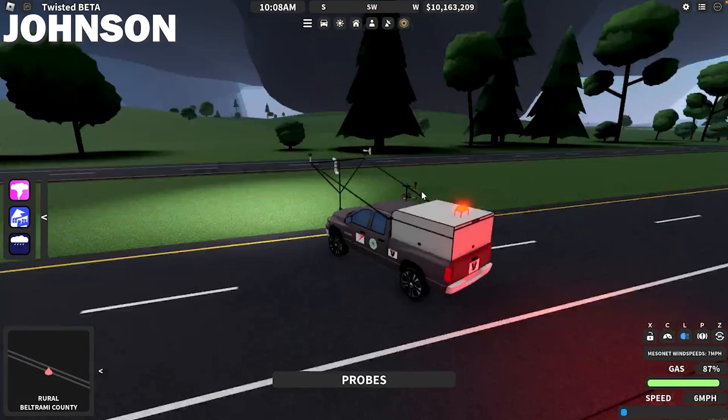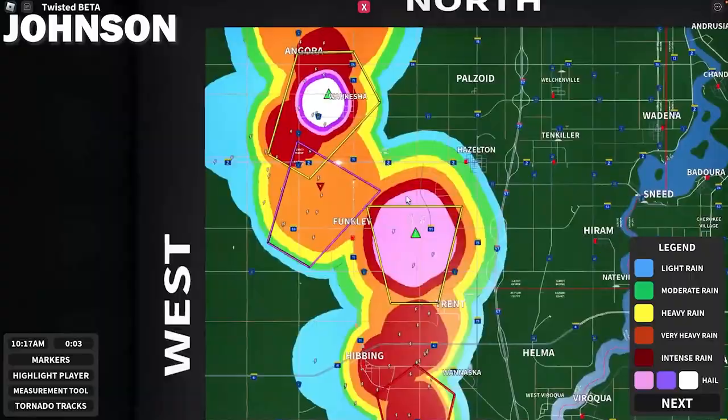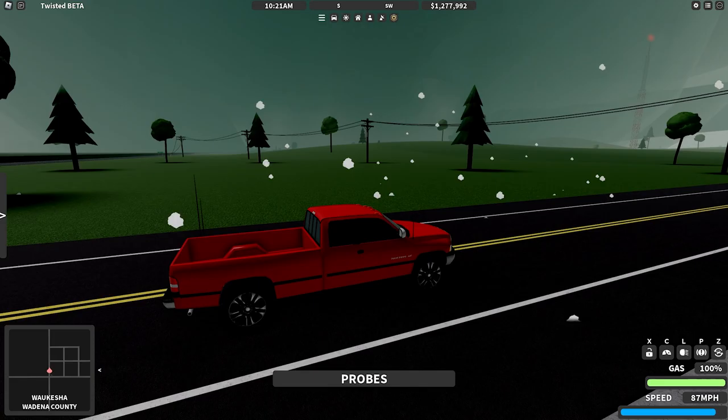All right, I'm going to take a look at my other probe right now. Trees going 100 yards away. Oh my gosh. Oh, it's right behind me. It's going to hit Waukesha. Yeah, it's heading right for this town. I don't know if it's weakening or not. The trees there aren't really going as much.